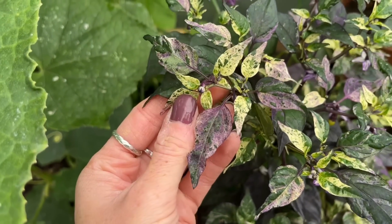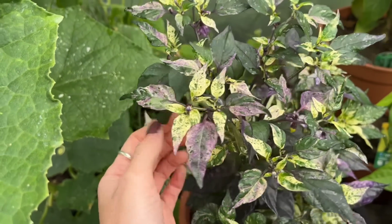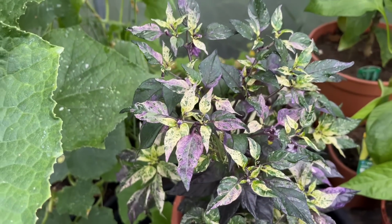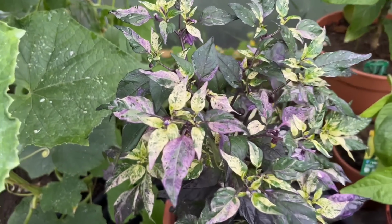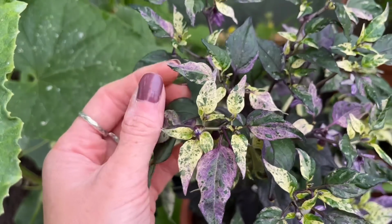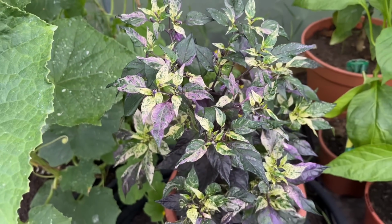Never even tried to overwinter a chili before, so I'm going to have to do a little bit of research on it. I know I'll have to bring it into the house out of the polytunnel, but if you've overwintered a chili before, then let us know how your experience with that was, because I really want this one to come back next year.